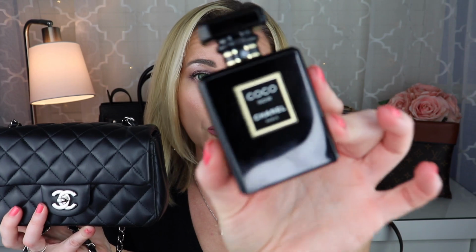And I do have a couple Chanel fragrances, and the one that I decided to pair with this is because this is a bag that I would take on a night out for sure. Not very often would I carry it during the day, occasionally. But for the most part, this is a night out kind of bag. And so what I would pair with this is my Chanel Coco Noir.